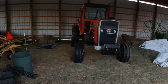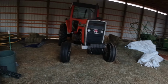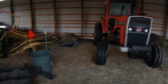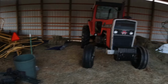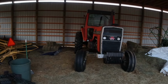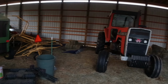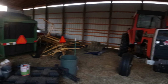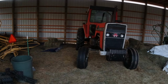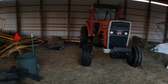Needs to be minimum 2-speed power shift, like this Massey Ferguson has. That's here when we're haying. That's handy as a pocket knife. And I think I said heat and AC is a requirement for this next tractor too. Now, there can't be any emissions and there can't be a computer. So I'm starting to kick the ball back into the 80s or the 70s for the tractor that I'm looking for. I'm not looking for something that's all clapped out, and I'm not so much concerned with hours as I am overall condition. So this is what I'm looking for.